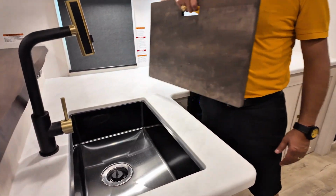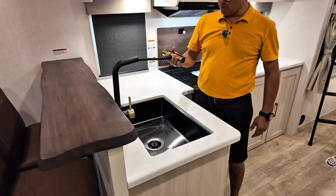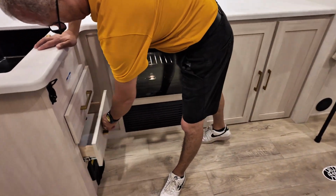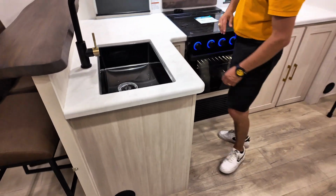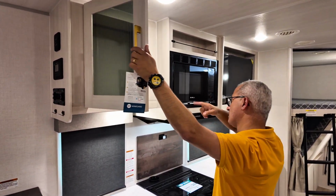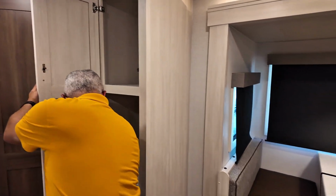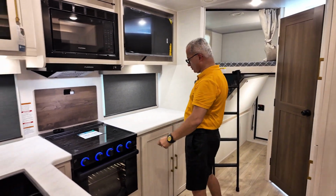Nice deep country sink. This is a backsplash or cutting board. Beautiful faucet, waterfall or straight, whatever I want. Can opener, utensil doors. This is the sweeper. You bring your dirt and you suck it into the central vac. And closets for your utensils, silverware on the top. Cooking pans right here. As well, use this as a closet or pantry. Again, whatever you like. You have 1, 2, 3, 4, 5 of these doors.